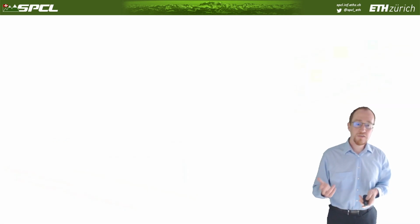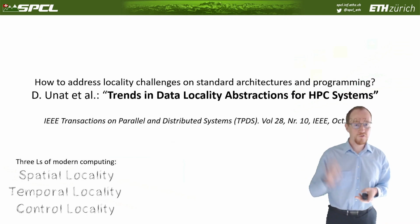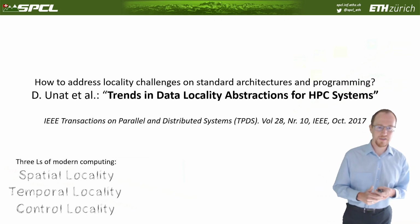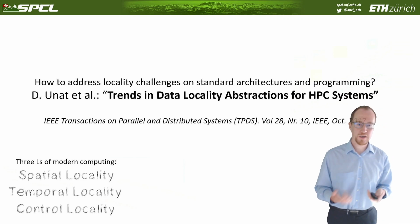So what we need to worry about now is locality, spatial locality, temporal locality, and I want to introduce a third form of locality that I call control locality. So the first two are well documented in that survey that was led by Ben-Nun to talk about trends in data locality abstractions for HPC systems in our context here. But the last one, the control locality, is something that we can explore and exploit with spatial devices.